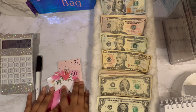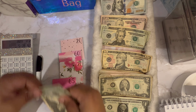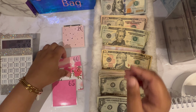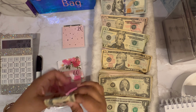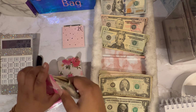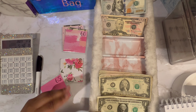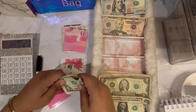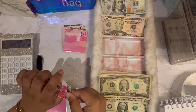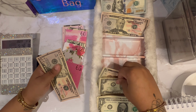Okay, so we have our first saving challenges, which is the 100 envelope challenge. So we have $20. That's why I want to keep the 20s, because you know how this challenge does get kind of bulky too. So we're gonna grab another 50. Put these 2s right here.